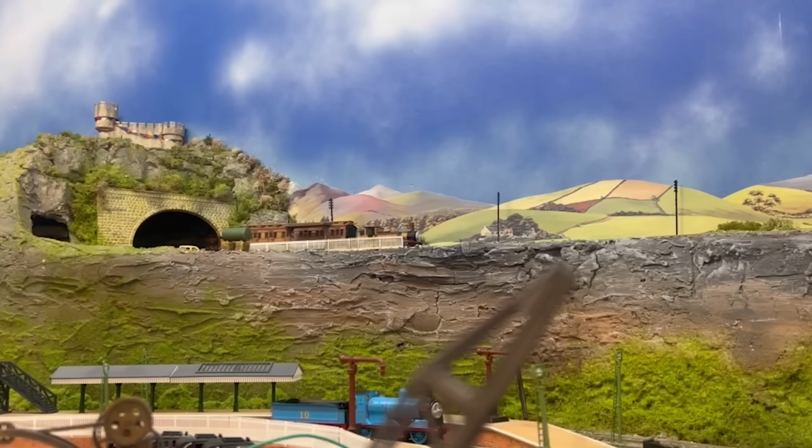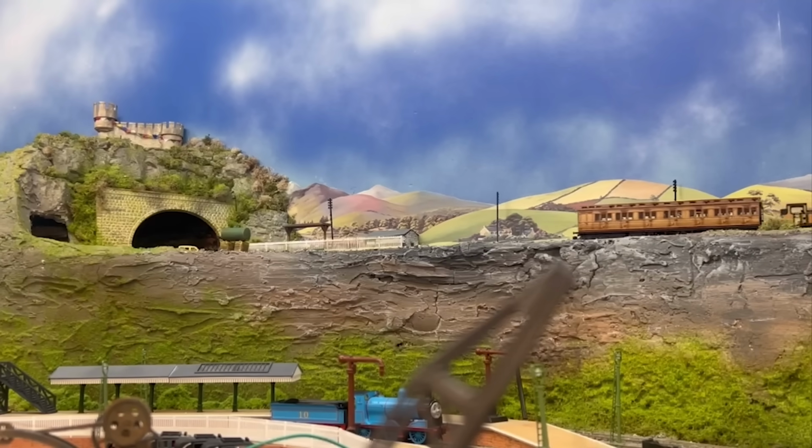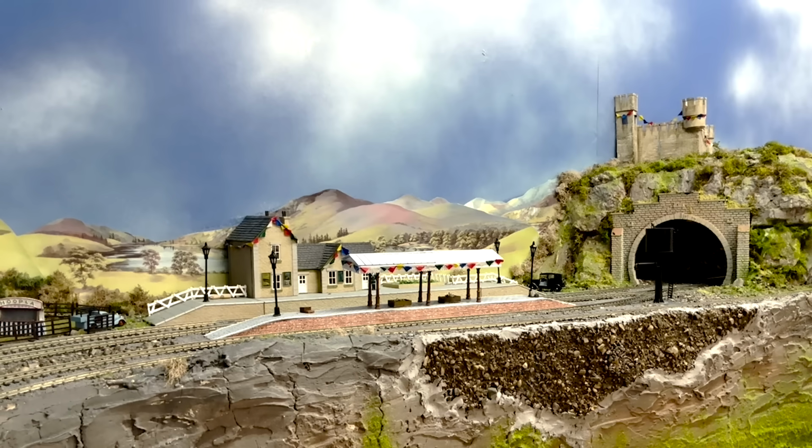High above all this, an upper track weaves through the cliffs and hills of the island, taking us to such places as Bluebell Valley Station and Tidmouth Bay Station and Castle.